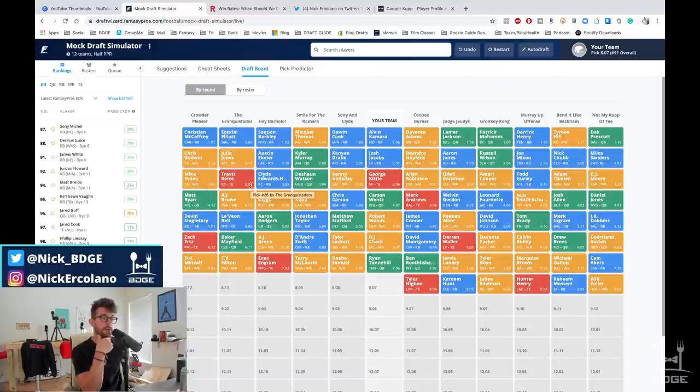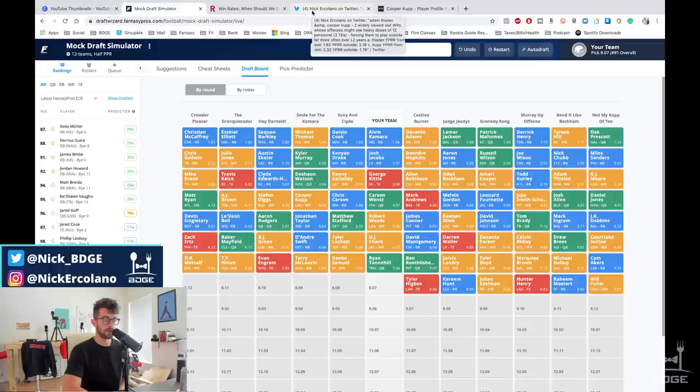DJ Chark was very good with Minshew under center. Minshew was surprisingly one of the most accurate deep passers last year. I believe he was the single most accurate deep passer per PFF. Really high grades, had zero interceptable passes on, I think, 45 deep attempts or something like that. And that's where DJ Chark absolutely excels. So I like DJ Chark's upside. I think he legit has like 1,300 to 1,400 yard upside in the offense this year. So obviously we have Kamara and Jacobs as our RB1, RB2.